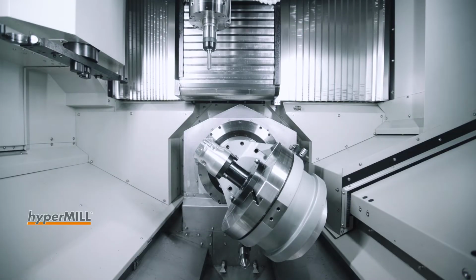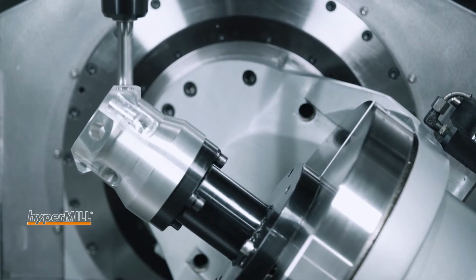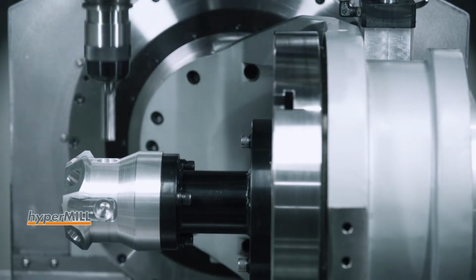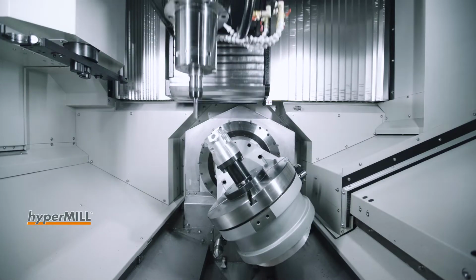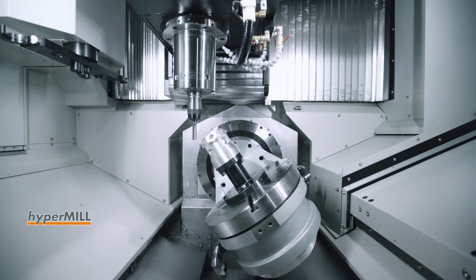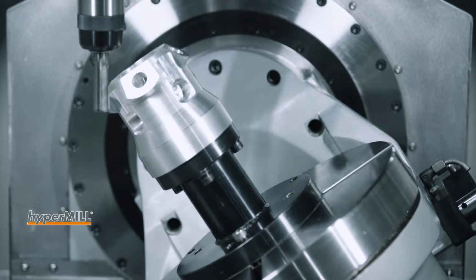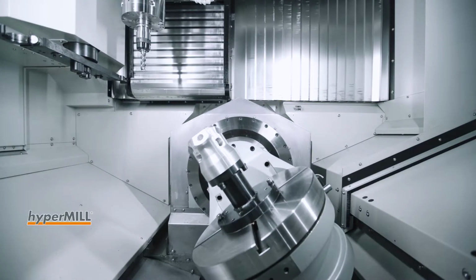Maximum speed of the spindle motor is 12,000 RPM. The continuous power is 10 kW and 63.7 Nm. In S6 25%, it is 17 kW and 108.6 Nm.